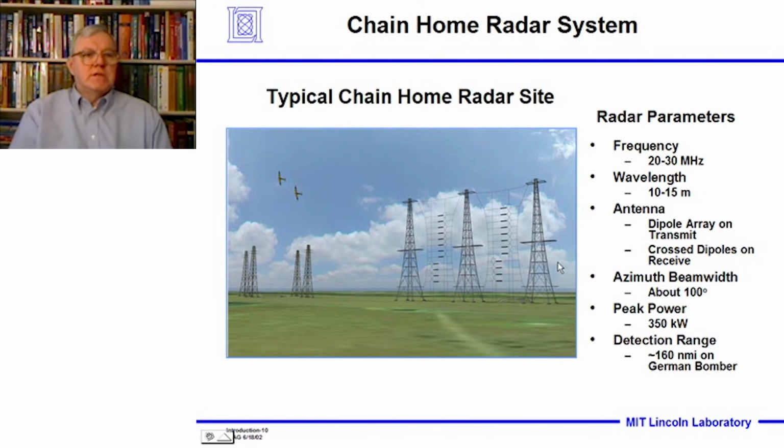It had redundant antennas, one on the right and one on the left. And the frequency range that the radar operated in was 20 to 30 million cycles per second that it emitted the pulsed radiation. That's a wavelength that corresponds to 10 to 15 meters, 30 to 45 feet. The antennas were quite simple. They were wires, dipole arrays, 8 high.